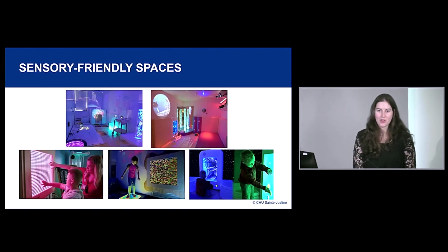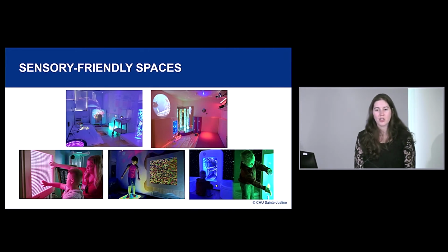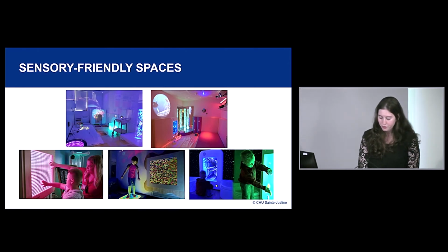Something we're hoping to integrate in our ED are sensory-friendly spaces. Sensory rooms or Snoezelen rooms are becoming more and more popular in healthcare settings such as the ED. These therapeutic spaces provide calm and reduce agitation and pain through the use of gentle lights, soothing sounds, and really interesting textures and visuals to explore. For all our case examples today, a sensory-friendly space would be beneficial.